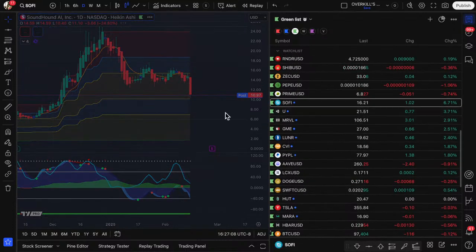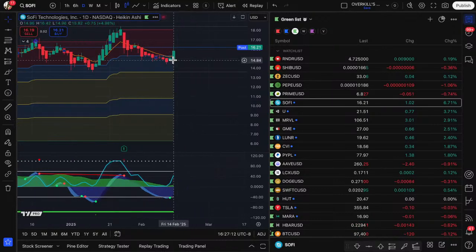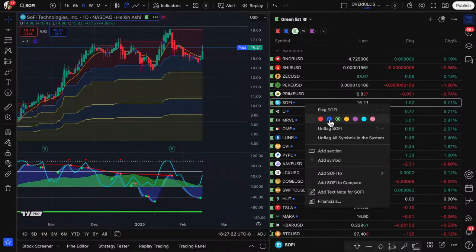What else we got? SoFi. SoFi's up 6% today. Nice bounce there off the green dot. That green dot came on Thursday at 14. It's up 5% today. Nice move. I'd target that one back to 18, but that one's not in the golden zone. So personally, I'm not going to take that trade now. We're a little too late.